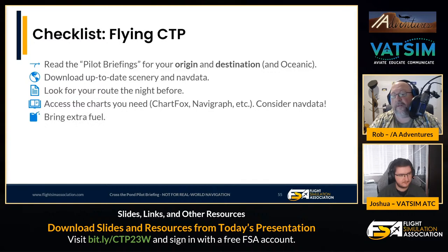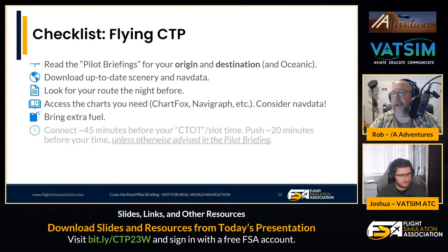Pack extra fuel. You're going to get delayed on the ground. You're going to get held in the air. You're going to get delayed on the arrival. If you don't, hey, you lucked out this year, but generally you want to bring extra fuel. You want to connect about 45 minutes before your calculated slot time and push about 20 minutes before your slot time. However, that instruction might be overridden by recommendations that you read in the pilot briefing for your origin airport. So these are general guidelines.